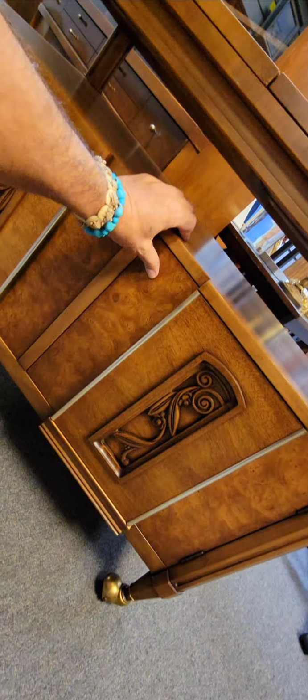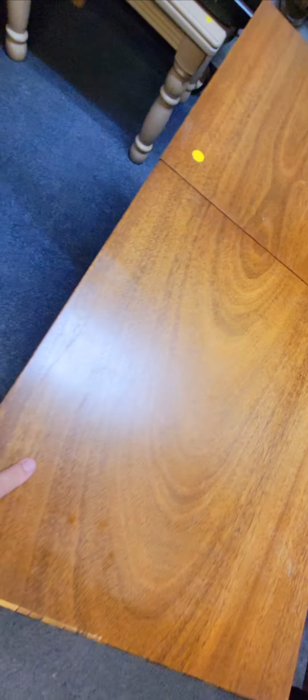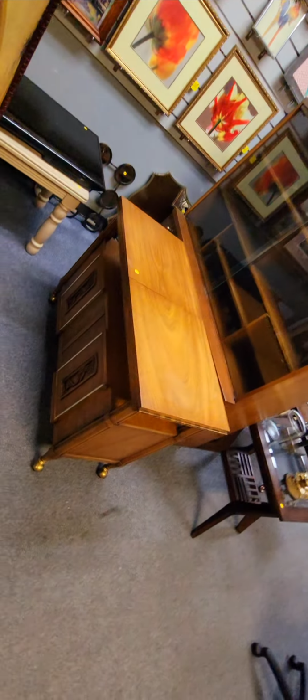Wow. I don't see any maker's mark on it though. It's really nice. And the back is even finished. Wow. Man, I tell you guys, I find things, and this is really nice. I just don't have any room. Someone's gonna get a deal on this and that. All right, off I go.